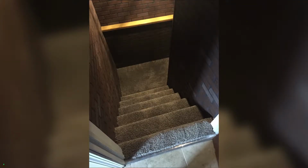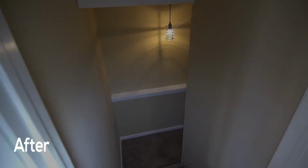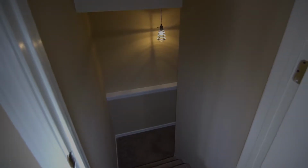Here, going into the basement, we had brick paneling and a dungeon-like feel. It was very dingy. We removed all that, painted, and brightened up the space, making it a more welcome pathway.